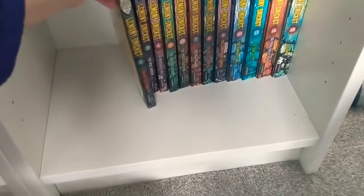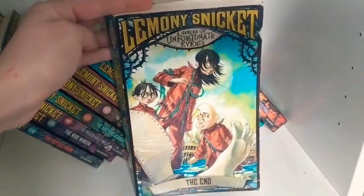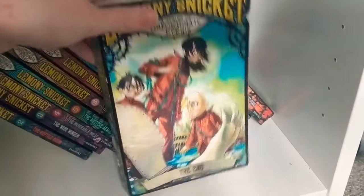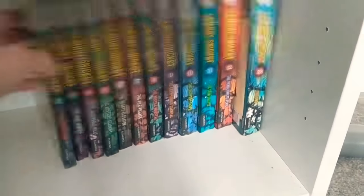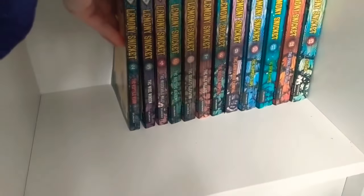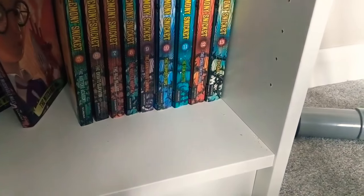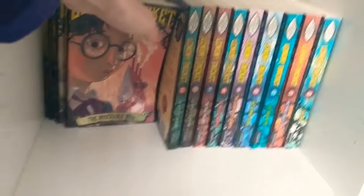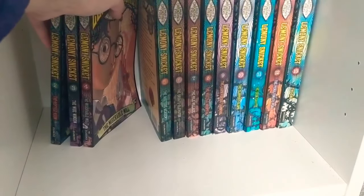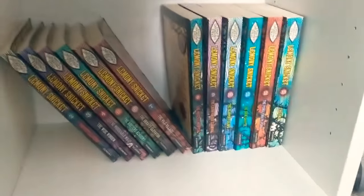This is The Reptile Room, and it goes all the way along to the final one, which is called The End. I don't know if any of you have watched the film with Jim Carrey in it, it's really good and really funny. They also had the new TV series, which is up and running, and it seems they're going to be making every single one of the books. Obviously the first few are in the TV series. I think it goes up to The Miserable Mill and that's it, but obviously there's more, so it looks as if it's the first 4 books in the first season. Hopefully it'll be the next 4 books and then the next 4 books and the end. So that's my Lemony Snicket.